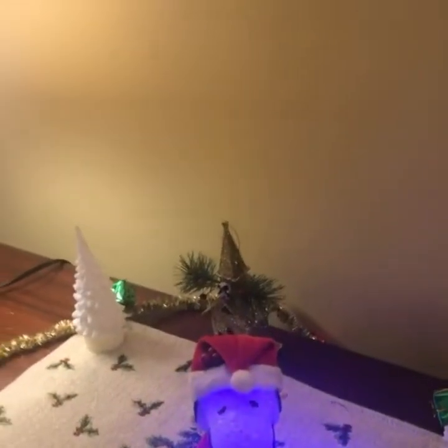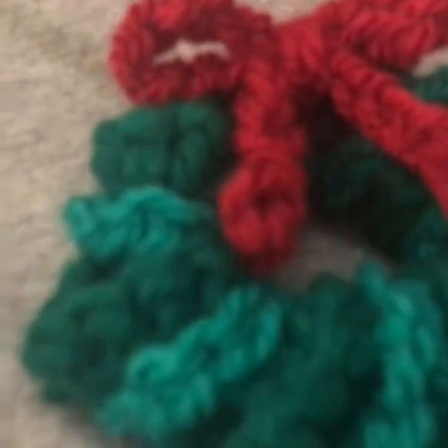And actually, I have a crochet tutorial coming up, guys. Can you see my little wreath, honey? I'm going to be making this wreath to show you guys how to make that cute little wreath. So I'm really excited about that. That's going to be coming soon.